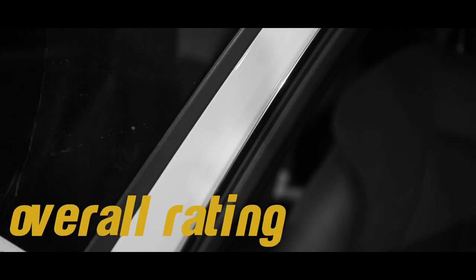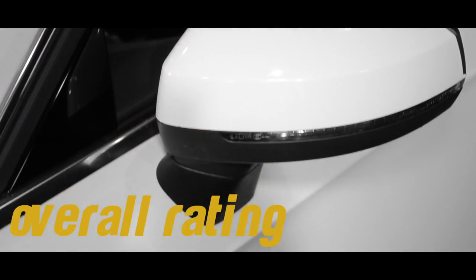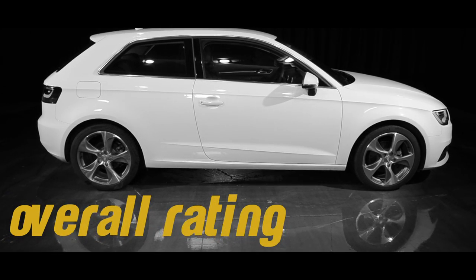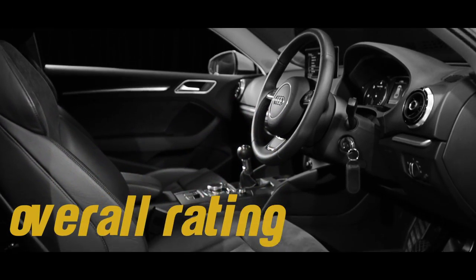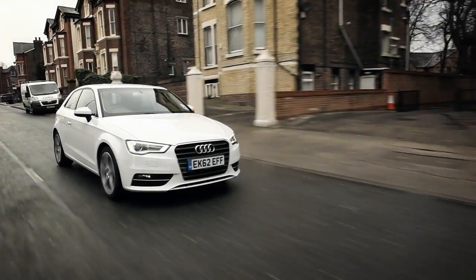So overall, with its luxurious credentials, it's hard to believe that the Audi A3 is actually a hatchback. But when it does come to being a hatchback, the A3 pulls it off with flying colours. Therefore, we award the overall rating for the Audi A3 4 out of the 5 available Motor Talk stars.